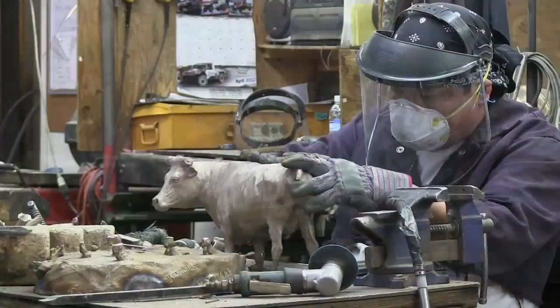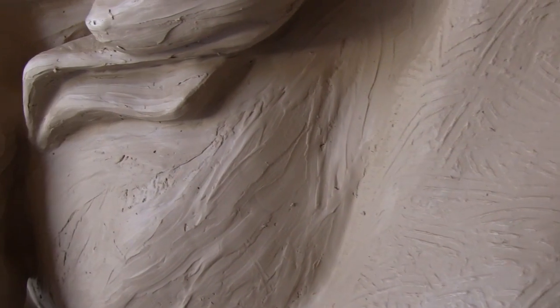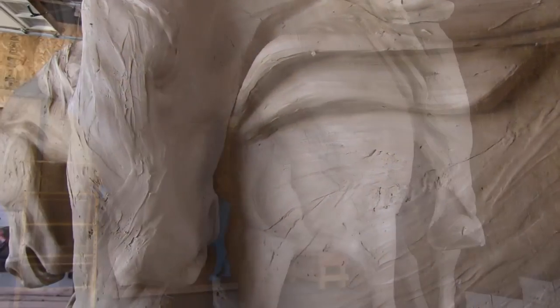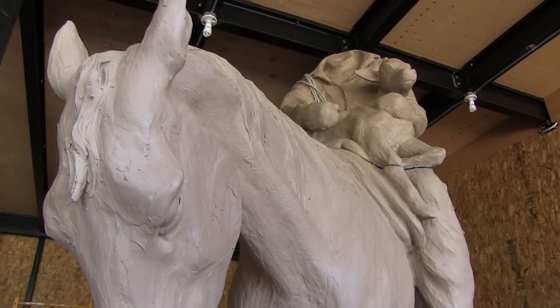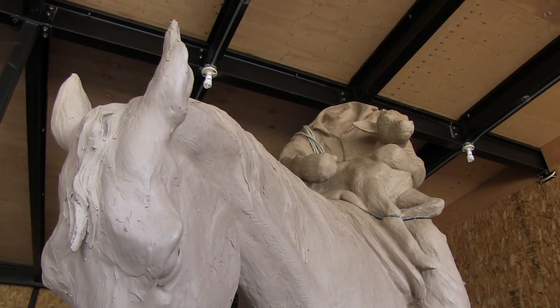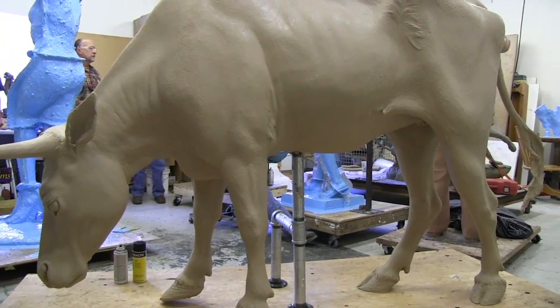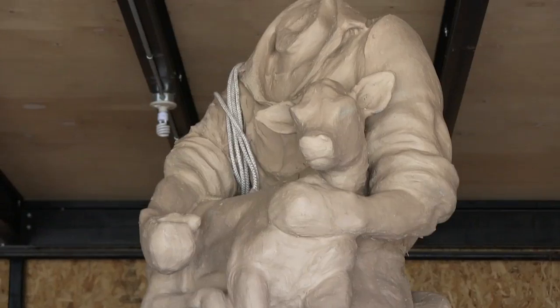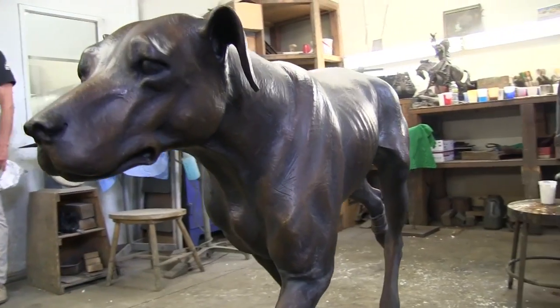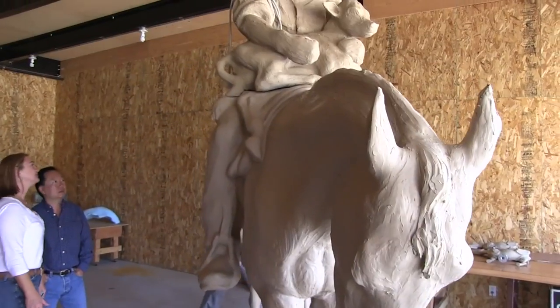How many different pieces are you making, and how large are they? All the pieces are going to be 1 1/4 life size. There'll be a horse and rider. The rider will be carrying a baby calf in the saddle with him, and then there'll be 12 cattle all around the horse and rider, with the rider's dog following along. It's a pretty monumental project.